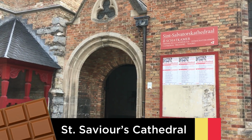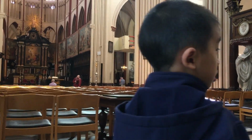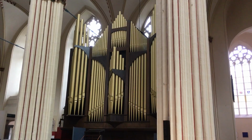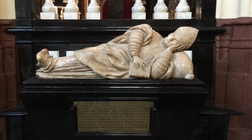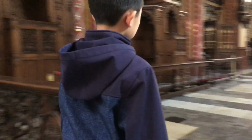Our next stop is St. Saviour's Cathedral. This is Bruges' oldest parish church, featuring amongst its treasures a rood loft with an organ, medieval tombs, Brussels tapestries, and a rich collection of Flemish paintings. You can see art everywhere you turn.